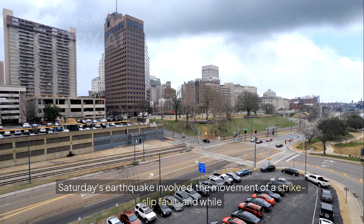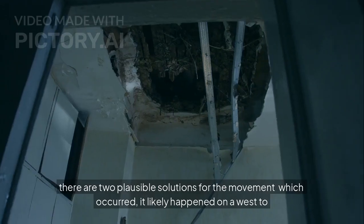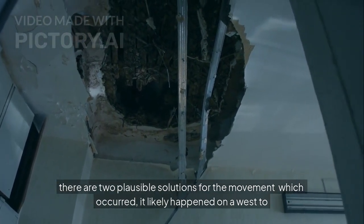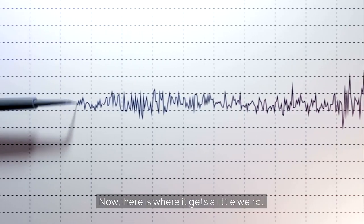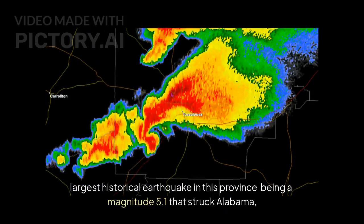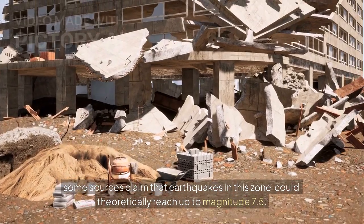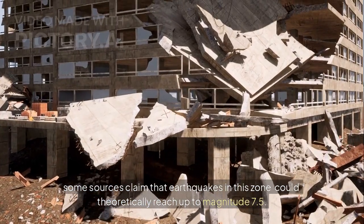Saturday's earthquake involved the movement of a strike-slip fault, and while it was a strike-slip fault, there are two plausible solutions for the movement which occurred. It likely happened on a west-to-east trending left lateral strike-slip fault. Now, here is where it gets a little weird. Despite the largest historical earthquake in this province being a magnitude 5.1 that struck Alabama, some sources claim that earthquakes in this zone could theoretically reach up to magnitude 7.5.